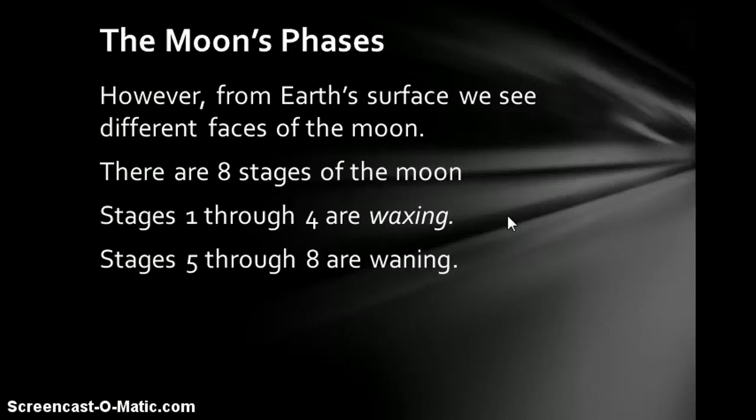So that kind of finishes up our information that we talked about with the moon. If you have any questions on the moon, please stop by in class and ask.